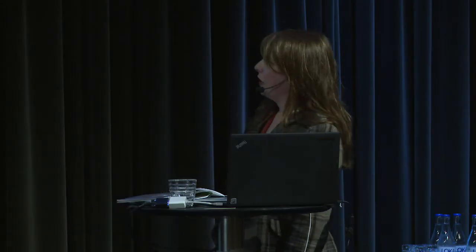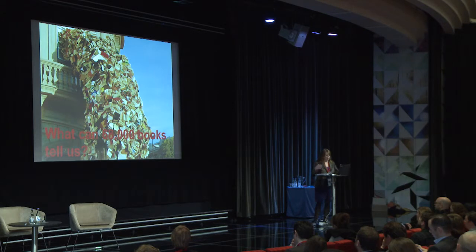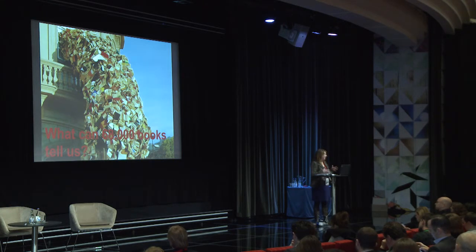I hear a ching, so I'm probably going. Anyway, to finalize what I'm trying to say: what can 68,000 books tell us? For researchers, that answer is infinity. It depends on how many researchers there are and what inroads they make into all the data contained within those books. And by the way, this is only 5,000 books in this picture. So if you can imagine 68,000 books.